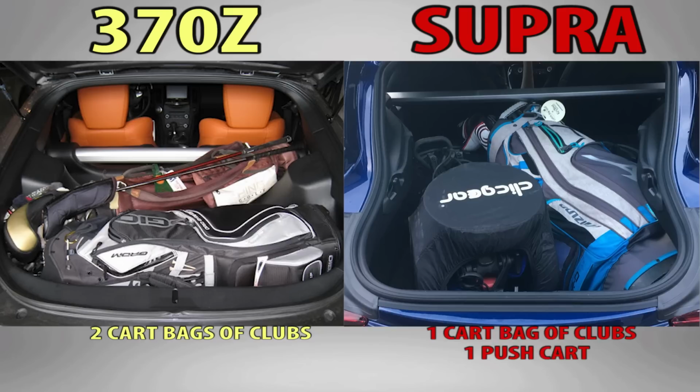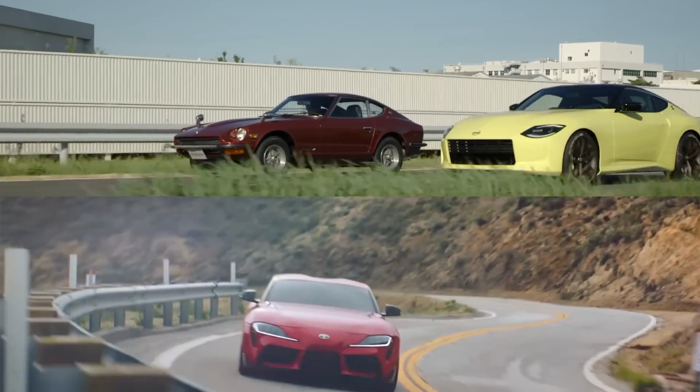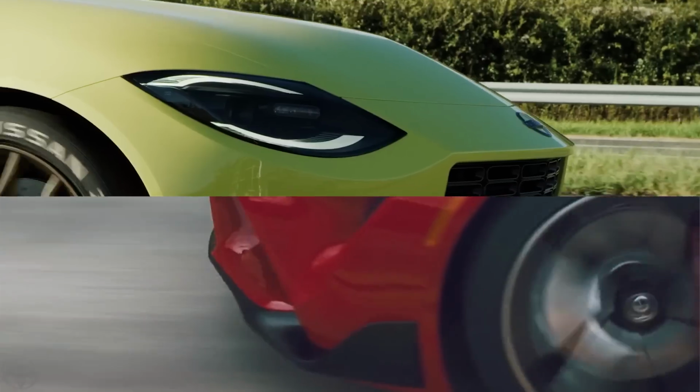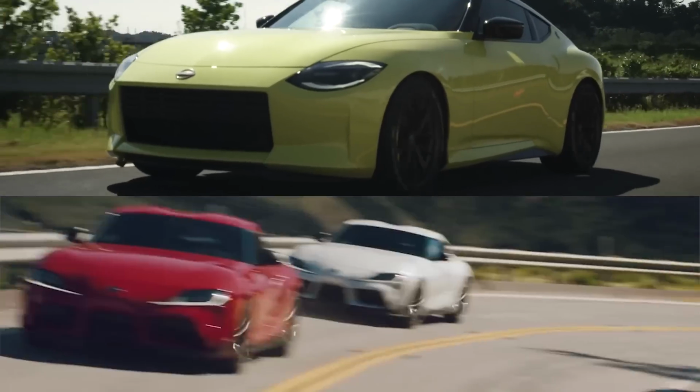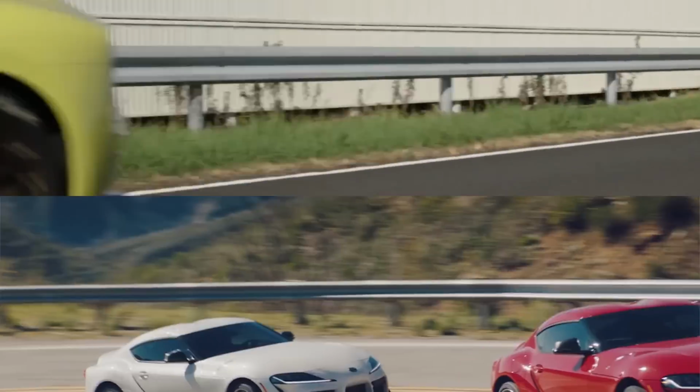I don't know if this is a deal breaker because I don't golf, but you let me know if it should be. I think competition is great. It allows cars such as the Supra and the Z to evolve, and we get to see what car manufacturers have to offer to entice us to purchase. It's also nice to see that the next generation Z and Supra will be continuing the battle for this next decade. Well, that's all I have for now.